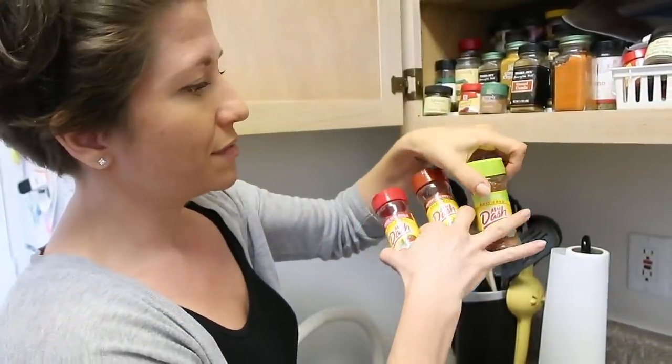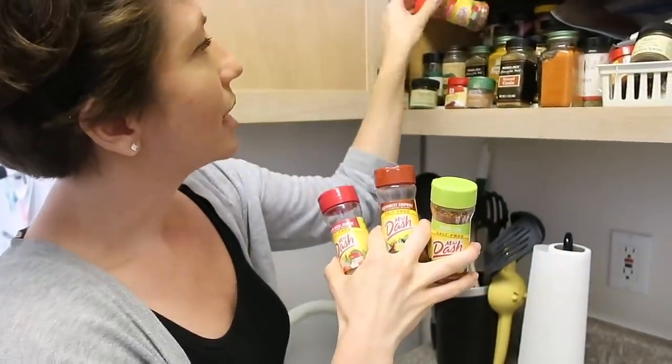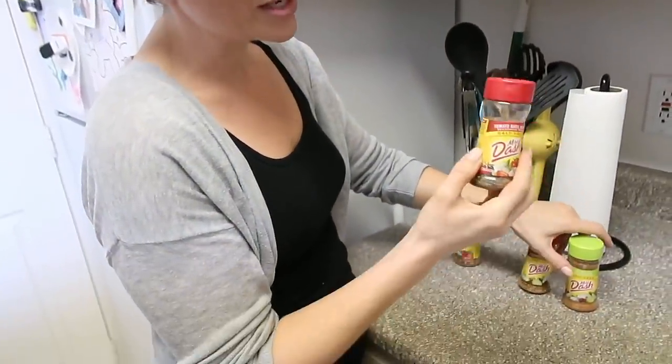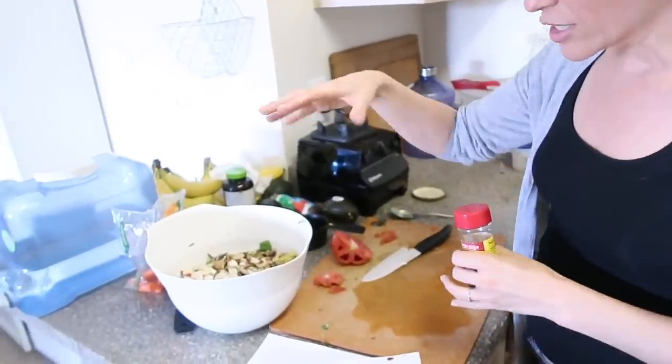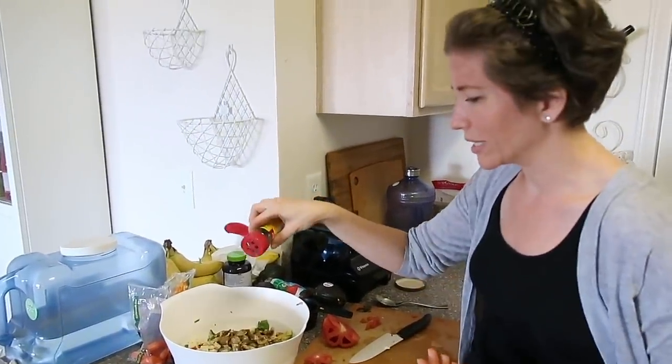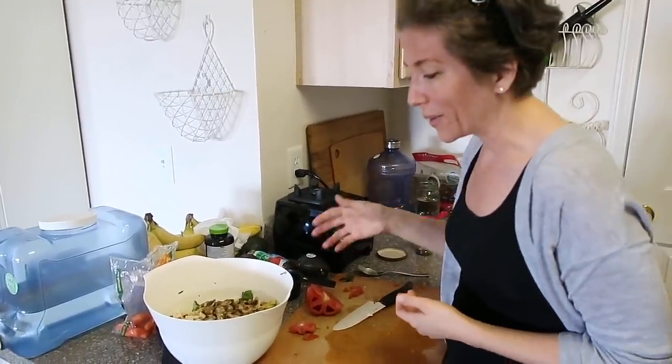There's a Fiesta Lime, and this extra spicy, which I don't use very often but might be really nice in this salad. But I'm going to go with the tomato basil garlic because I think that's going to complement the basil that we already have. You can just sprinkle it on however you like, maybe a 1/4 teaspoon, half a teaspoon, something like that. Mix it in and see how you feel, okay?